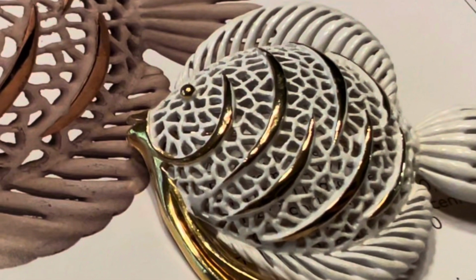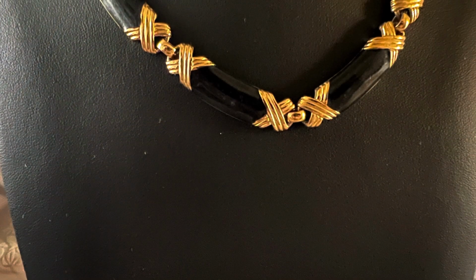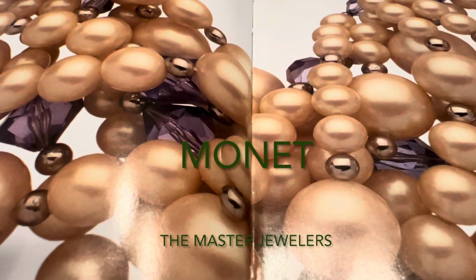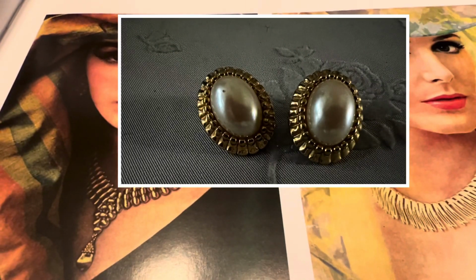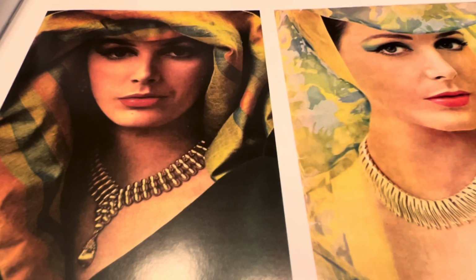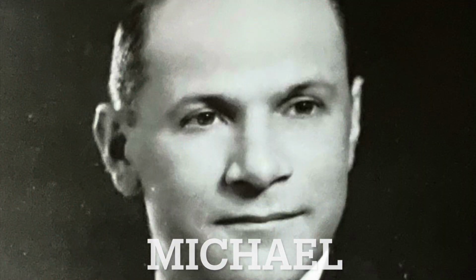I'm going to start by talking a little about the book on Monet Jewelry, along with the company and some of its background history. The title of this book is Monet, the Master Jeweler. This book is by Alice Vega. If you don't already own the book, I highly recommend it. It has a lot of information about the pieces of jewelry, the company's history, and it also has a lot of photographs.